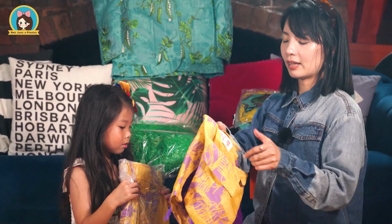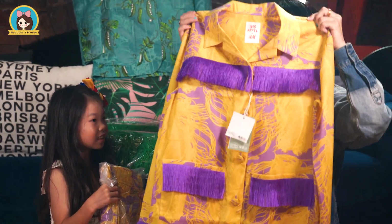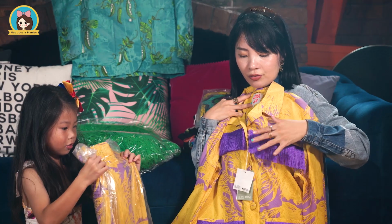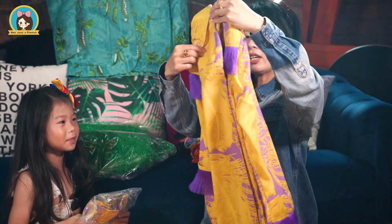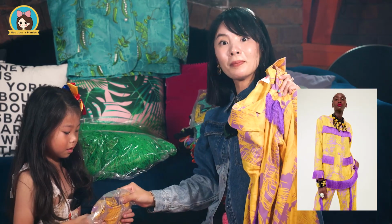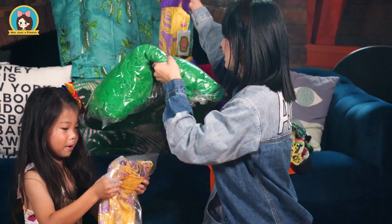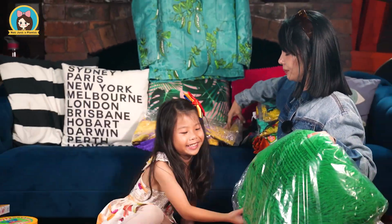Because it's school holiday. All right, so here is the top. Look, it is very nice. I like those details, the fringy ones. And it matches with these pants. All right, good job.